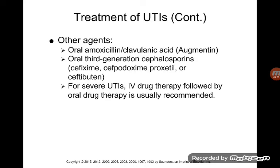So other agents that can be used are Augmentin, some third-generation cephalosporins, and sometimes the UTI is so bad that IV therapy is required, followed by oral therapy.